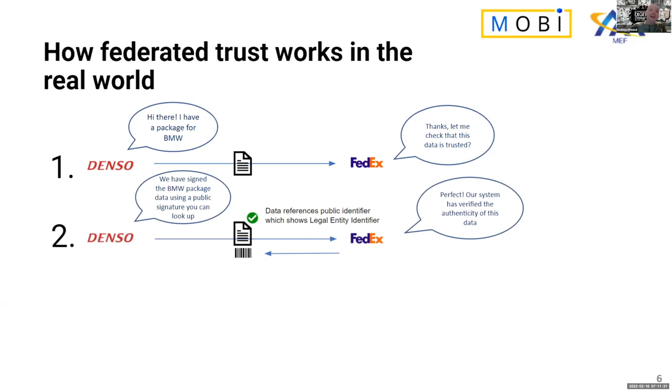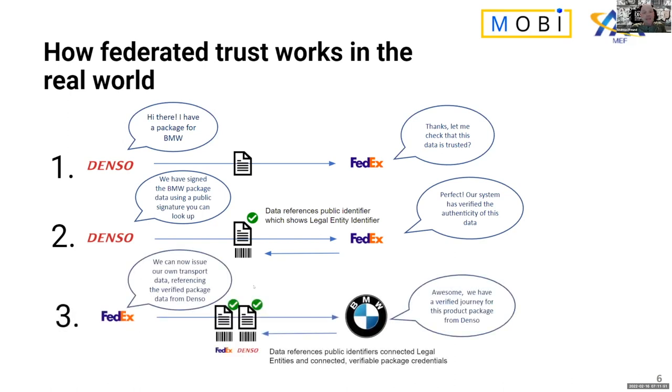And Denso says, oh, wait, we have signed the BMW package data using a public signature you can look up. So the data references a public identifier, which shows a legal entity identifier. FedEx goes, okay, that's great. Our system has verified the authenticity of this data and of Denso. That's wonderful. Now FedEx goes and takes that to BMW with a part that BMW desperately needs, and says, now we can assure our own transport data, referencing the verified package data from Denso with our own signature. So you're presenting what Denso gave FedEx and the attestation, the verifiable credential from FedEx, to BMW.